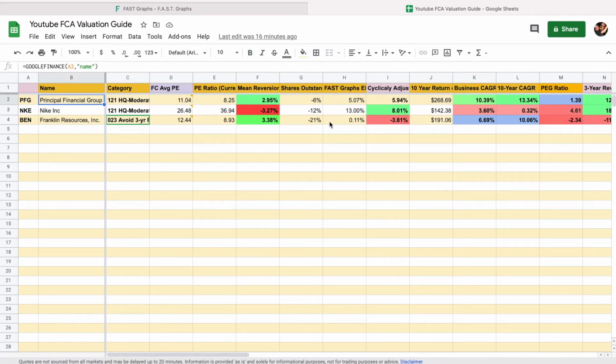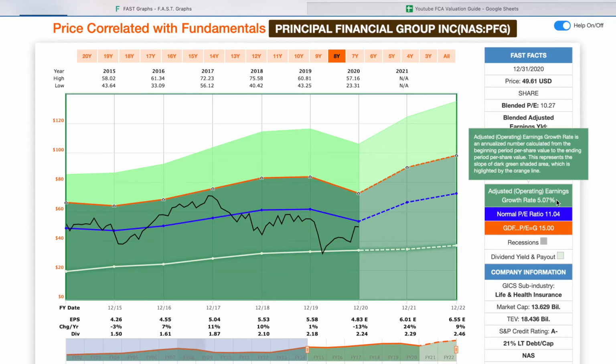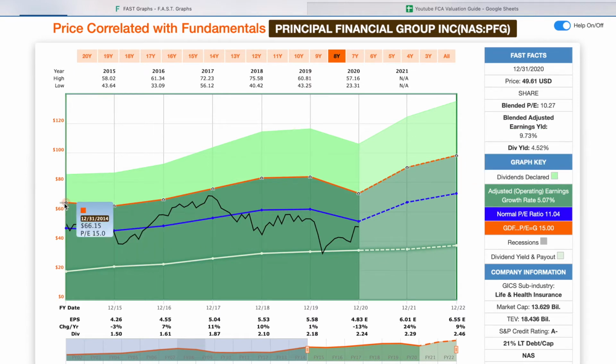But before we can do that, we need to figure out what the growth rate is per year. So that $12 should grow a little bit each year. Now, if you look at the Fast Graph, it gives you a growth rate of 5.07%. So that's how fast earnings have grown per year during this time period. And they're measuring from right here in early 2015 to right here in early 2021 now. Okay? So since I'm assuming that earnings are going to recover, what I actually want to measure from, and I want to include this recession, is how much would earnings grow from here to up here.